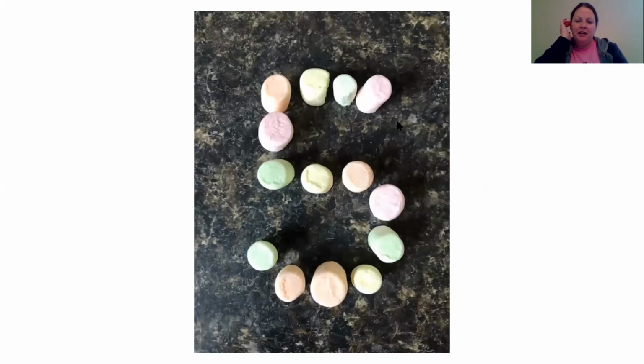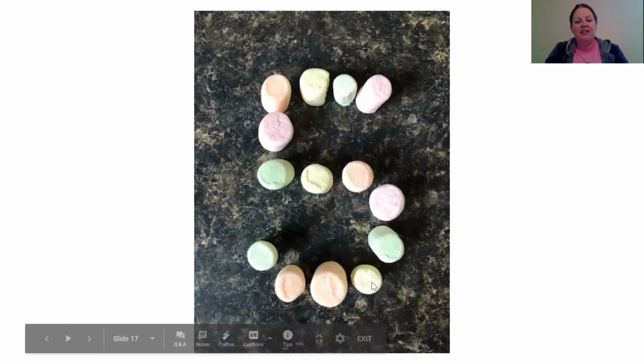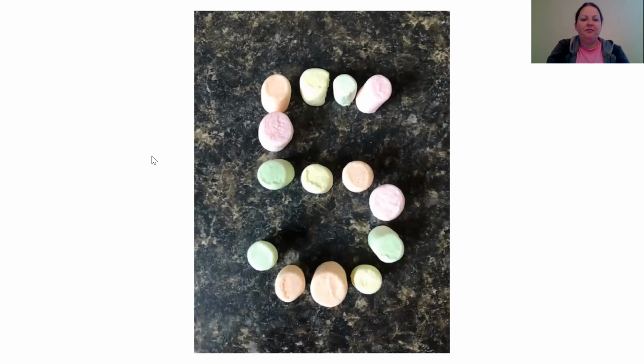And here I made a number 5 out of little mini marshmallows. And I not only made a number 5, I used them to make a pattern. I made pink, green, yellow, orange, pink, green, yellow, orange, pink, green, yellow, orange, pink, green. Yep, I made a pattern using those. And you could do something like that too.